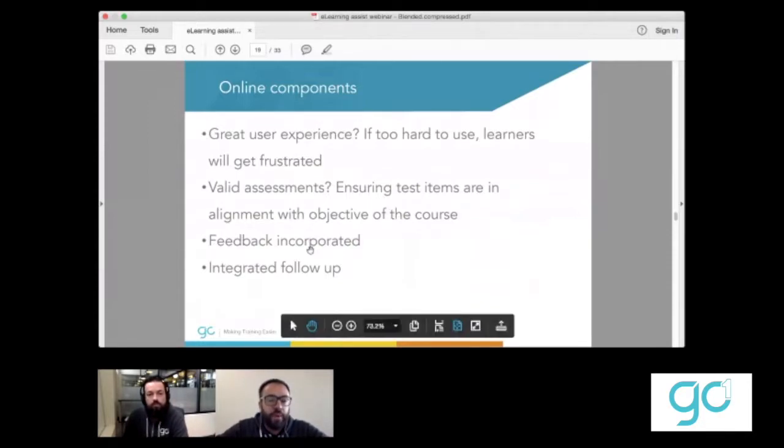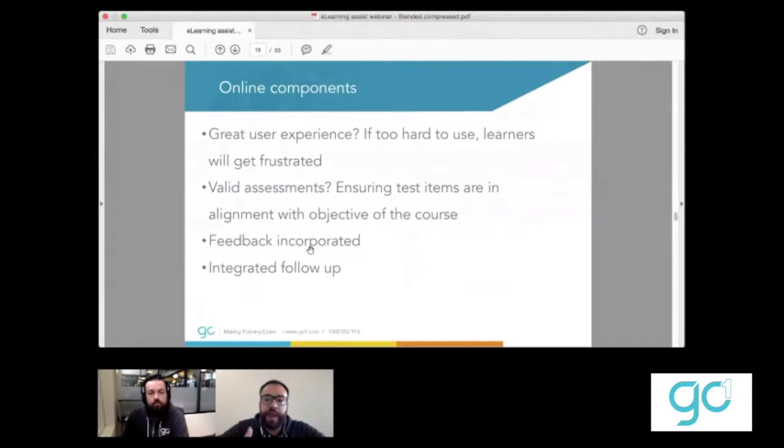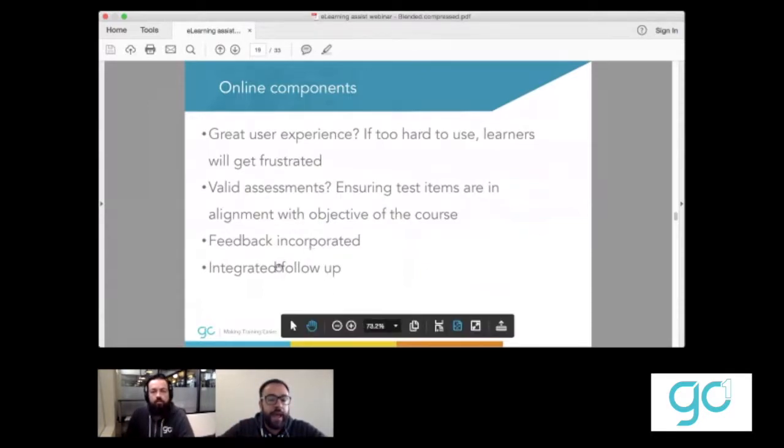Now, another component which is very important is that feedback is incorporated, be it automatic feedback or feedback with a manager or a trainer, facilitator, mentor, etc. And now, very, very important and often overlooked is integrated follow-up.